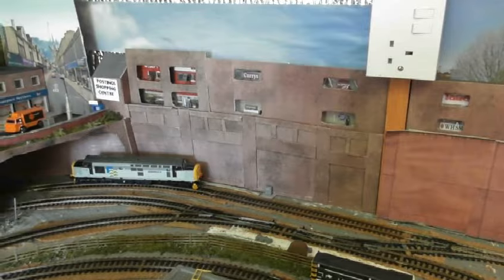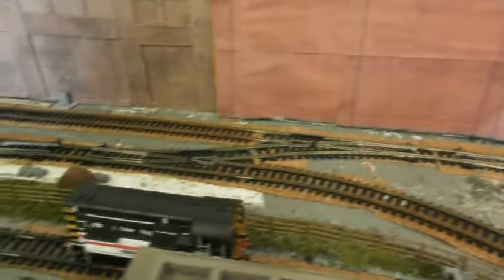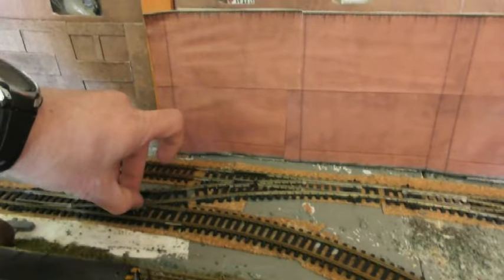I'm just going to stop it there. Off camera I'll be doing testing of this junction as well, just to see how things perform, but it looks like I could do with some more cleaning here. I'll get that sorted though.